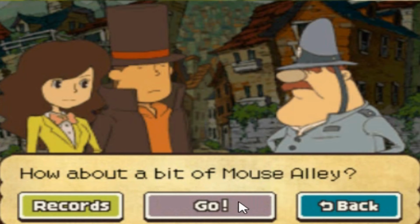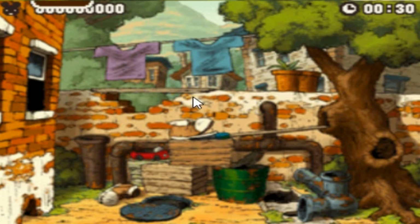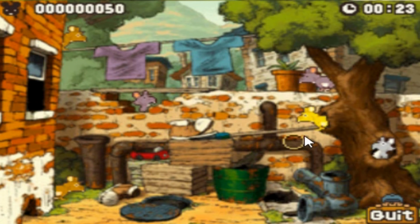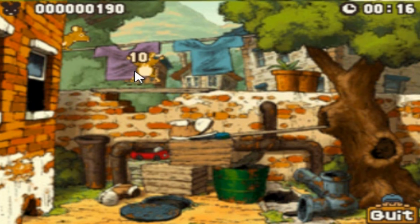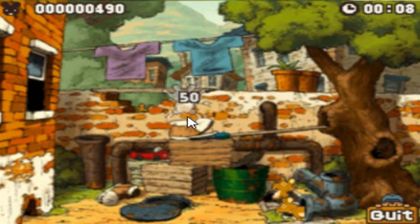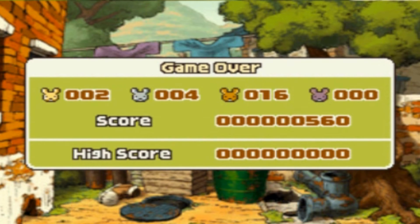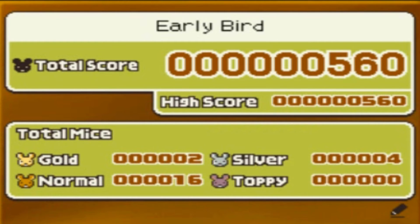How about a go at Mouse Alley? You know what? Sure, why not? Oh god. This is like whack-a-mole, but with mice. Oh, the gold ones are worth 100. Okay, I didn't realize that. 560. Cool. Your mouse rank has gone up to Early Bird. Okay, cool.